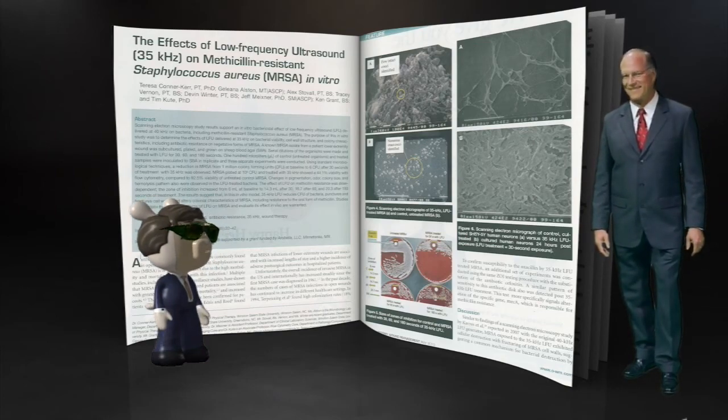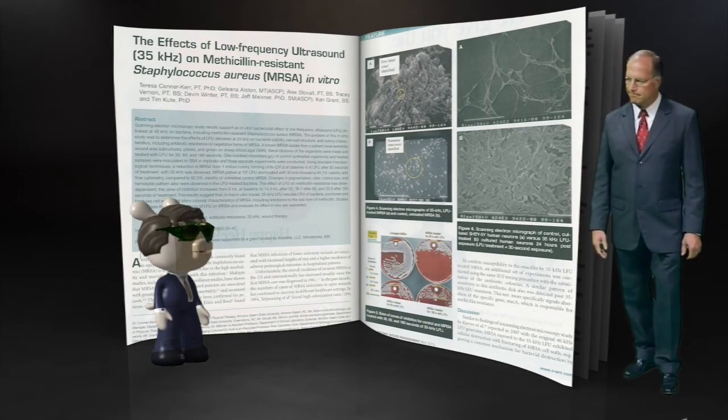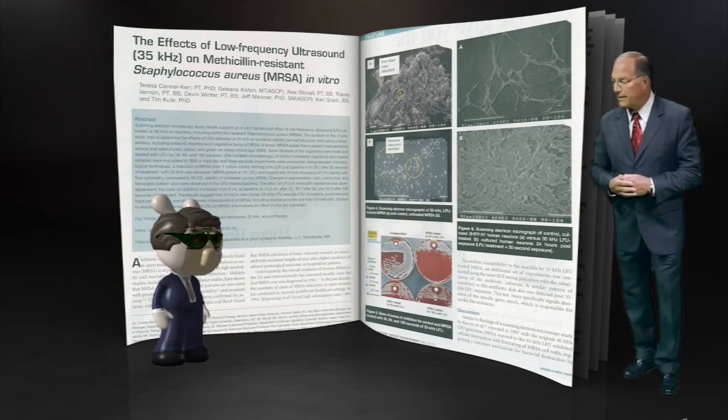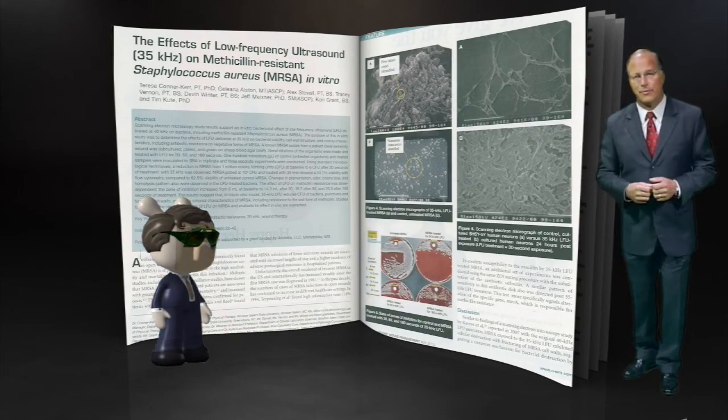My comments are simply that this article provides supportive in vitro data that strongly correlates with clinical observation. The study design is excellent. The conclusions are scientifically valid. Well, Litcrit, once again, you couldn't have said it any better. I think these conclusions are very valid and very clinically appropriate.